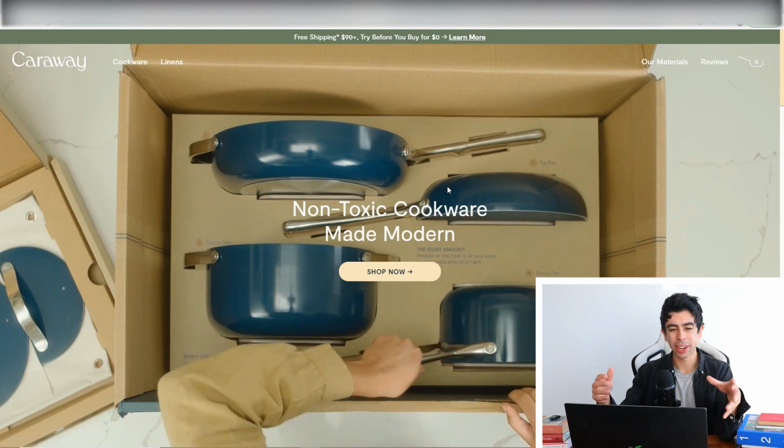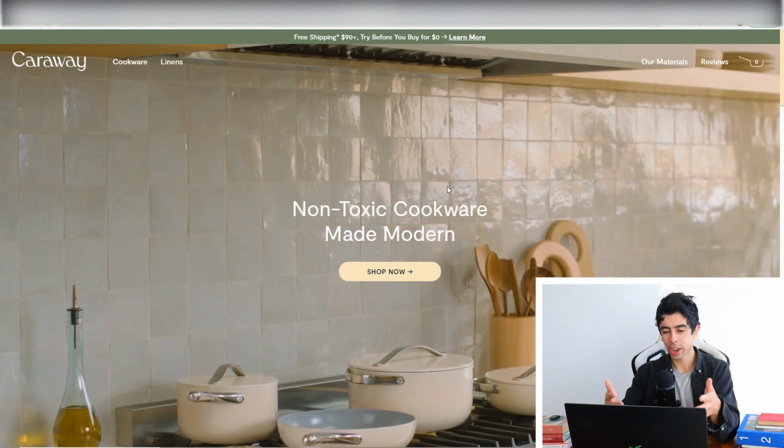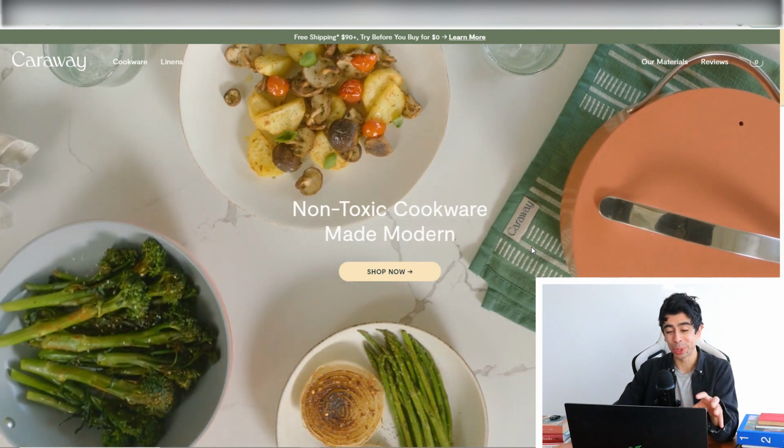So let's get started. First things first, here's the brand. The brand is called Caraway. Now, what they sell is non-toxic cookware made modern. Pretty self-explanatory. I think that actually encompasses the whole brand pretty well.